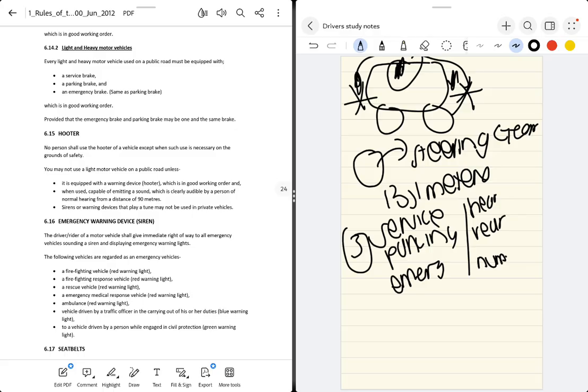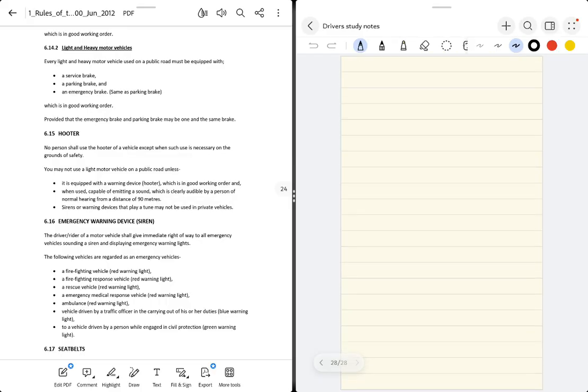Okay, hooter. No person shall use the hooter of a vehicle except when use is necessary on grounds of safety. You may not use a light motor vehicle on a public road unless it's equipped with a warning device, which is a hooter, which is in good working order and when used capable of emitting sound which is clearly audible by a person of normal hearing from a distance of 90. So with a hooter, it needs to be audible at a distance of 90 meters.